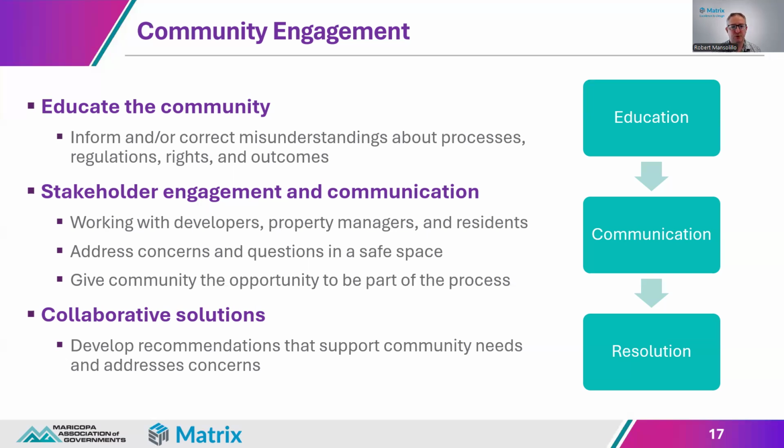And addressing concerns and questions in a safe space. This goes back to validating everyone's opinion. We don't want to be dismissive. That's frustrating for attendees, and it just invalidates the whole process for us. So we definitely like to address concerns and questions in a safe space.